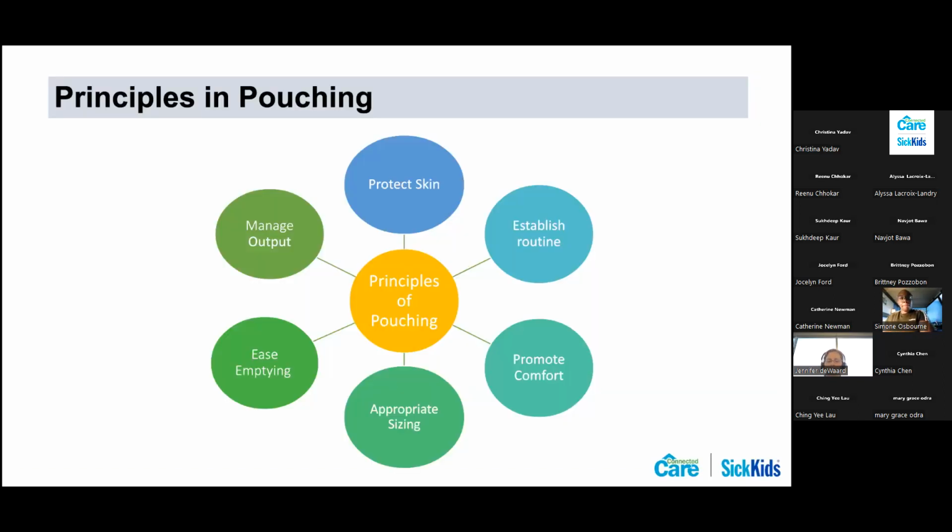So we're looking at principles in pouching, very similar to adults, but maybe some considerations that we have to think about for our children. We're really trying to find something that's going to establish a routine, something that they can empty with diaper changes or have predictability in being able to change it. So we try and establish a routine, let's say with bath time, that on the bath days that we change the appliance. That is something that's easily incorporated into their regular routine.